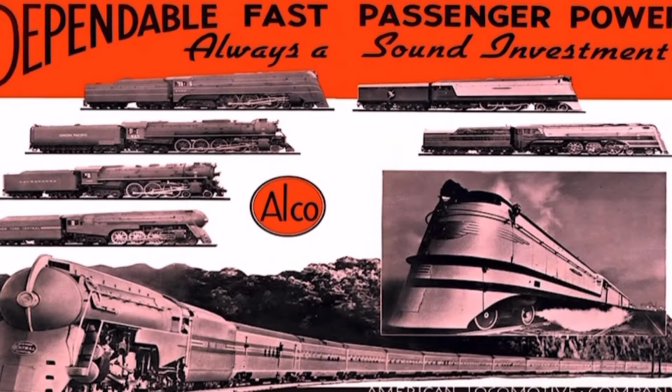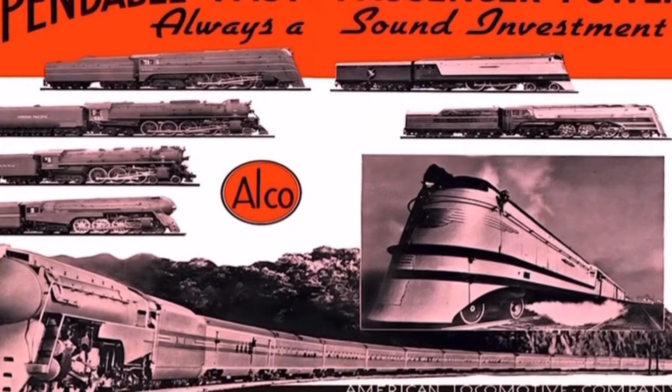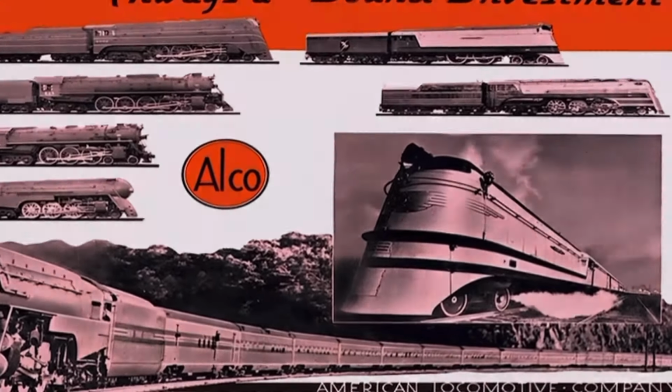Let's get on to the history of this locomotive. The Milwaukee Road Class A's were high-speed streamlined 4-4-2 Atlantic-type steam locomotives. They were built by the American Locomotive Company, known as ALCO, from 1935 to 1937 to haul the Milwaukee Road's famous Hiawatha Express passenger trains.